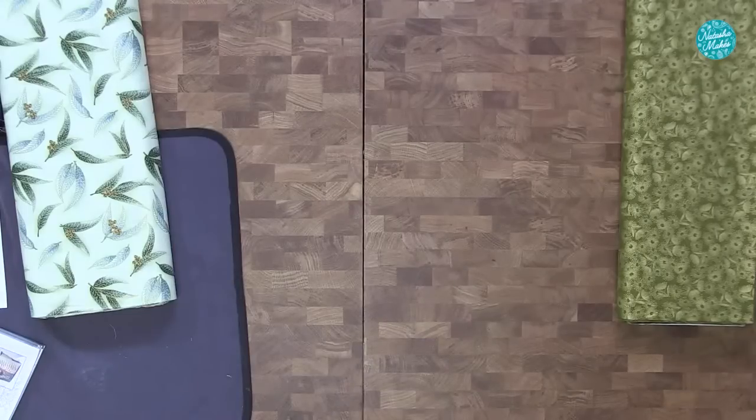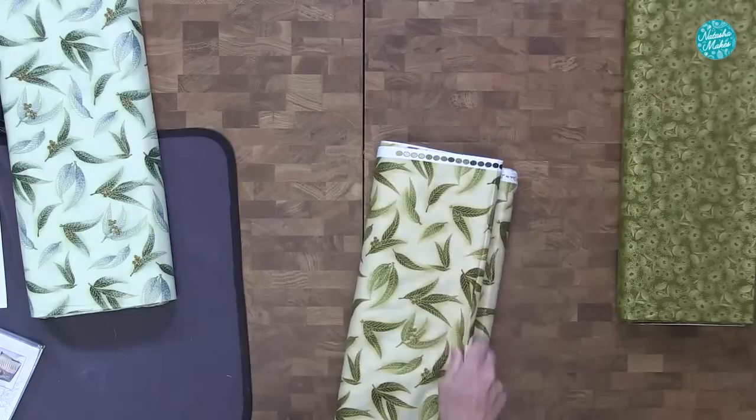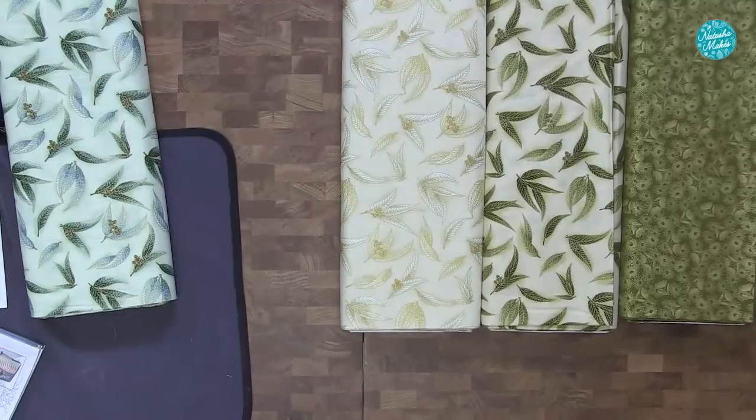Flowering gum, also in olive and taupe. Next to your olive, looks beautiful. Flowering gum in ivory, giving it a very different feel in that lovely gold. Oh, your gum leaves. Gorgeous. Gum leaves all over the place. And then in black.